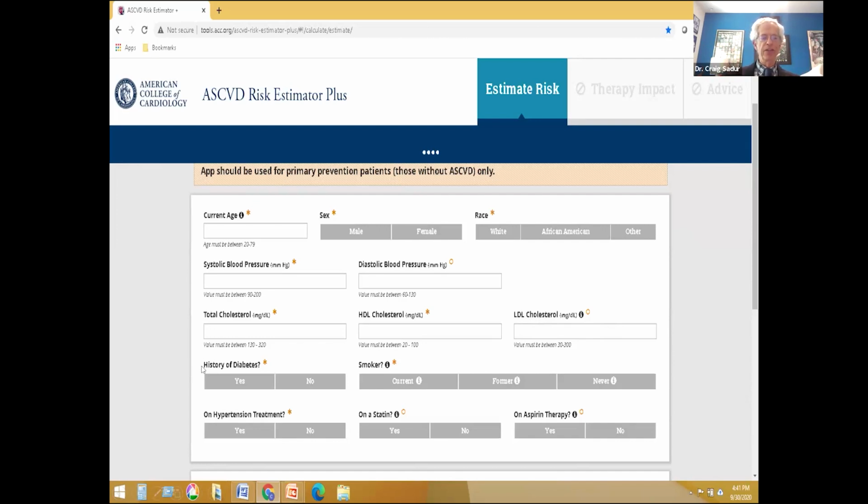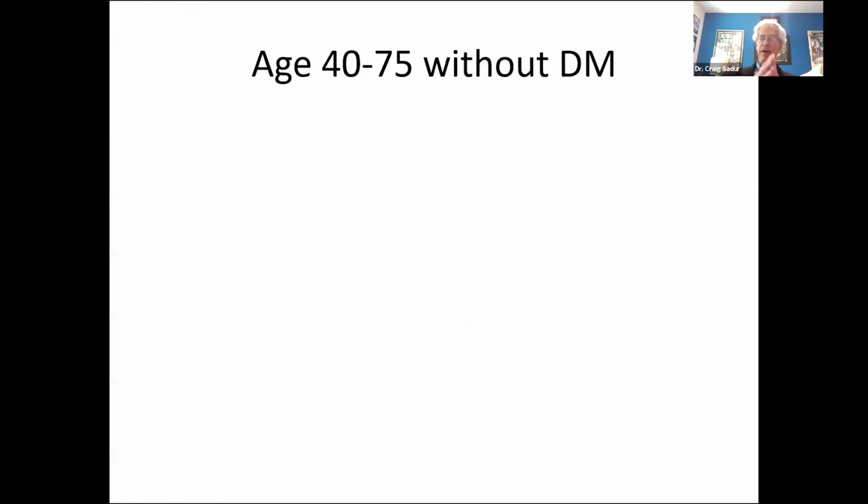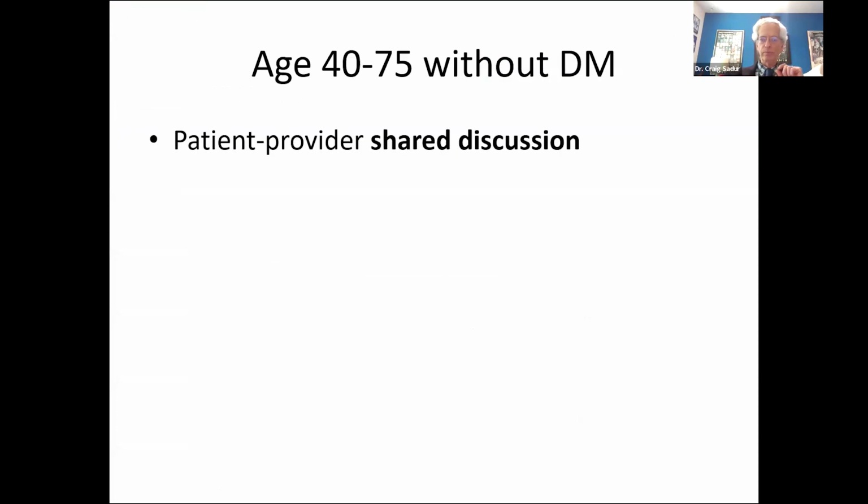the benefit. History of diabetes, yes, no. Smoker, current, former, never. On hypertensive treatment, yes, no. Statin, yes, no. Aspirin, yes, no. So easy to fill out, and you can find out if they have a 10-year risk of 7.5% or higher. So if you have a patient, age 40 to 75 without diabetes, it's a shared discussion. You're talking to the patient about risks and benefits.